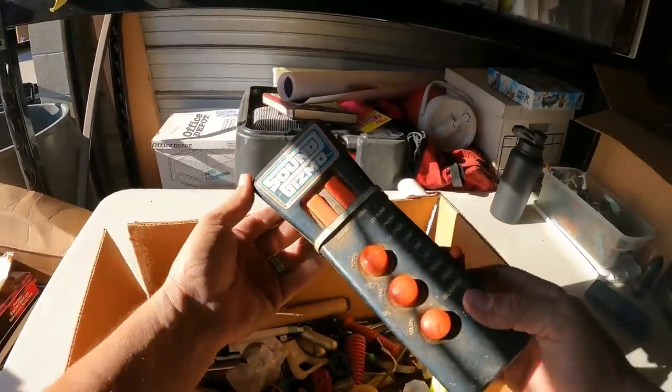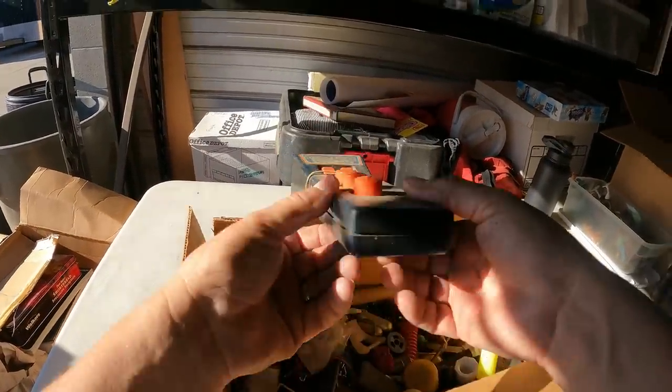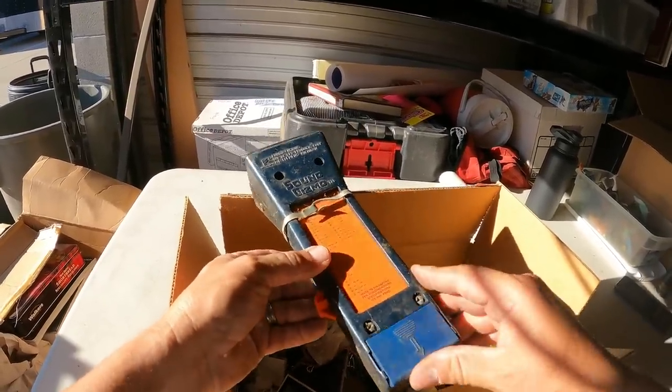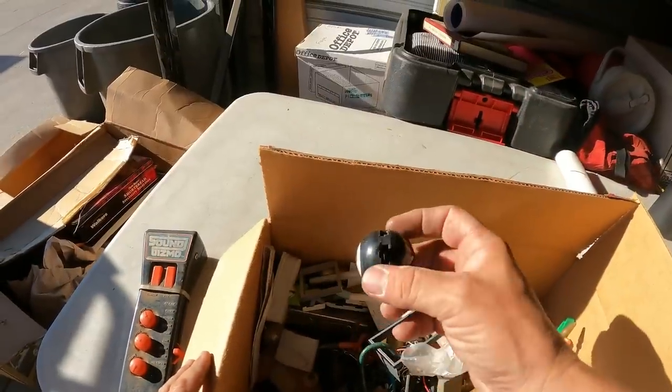What is that? Sound gizmo. Oh man, that looks really neat. Got all these different sounds: jet plane, phaser, explosion, gunshot. Cool vintage piece right there. Definitely seen better days, but still kind of neat though. What else we got in here? Whatever that is, I'll throw that in my toy bin over there. It's kind of a neat little box right here.